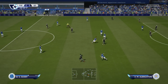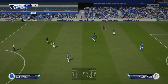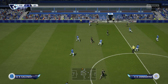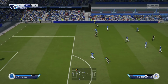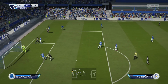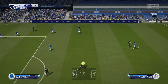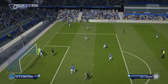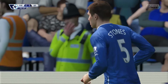Marc Albrighton. Simpson. Brilliant team play this, with the passing, the movement off the ball to make the passing possible. Well, it's a poor cross, not well hit at all, dealt with by the defending side. Done well, the defender, to stop that cross. And the ball's gone out for a corner.